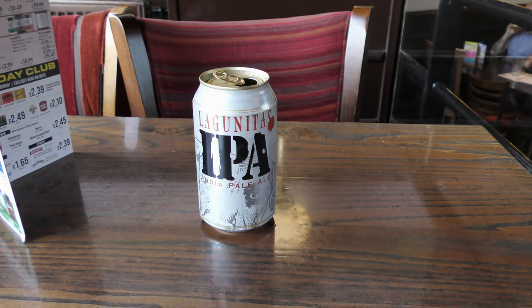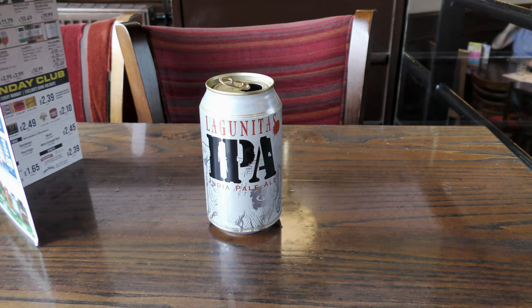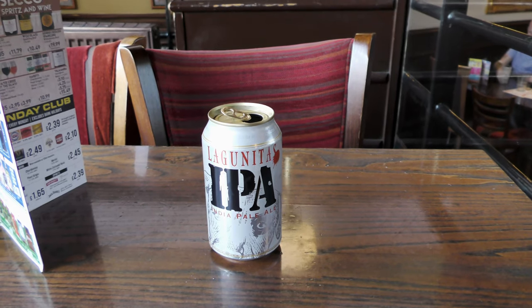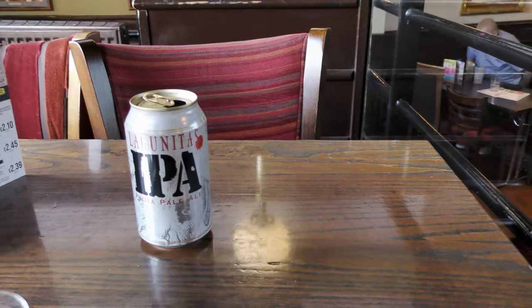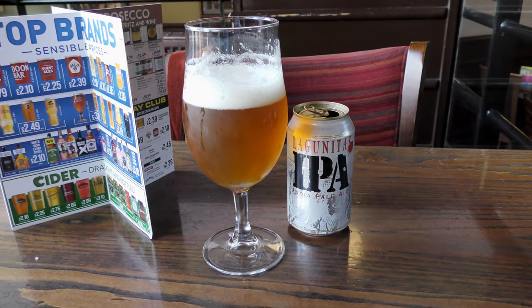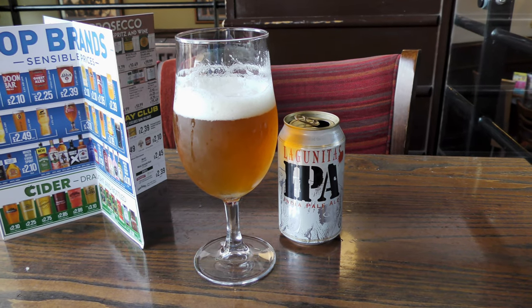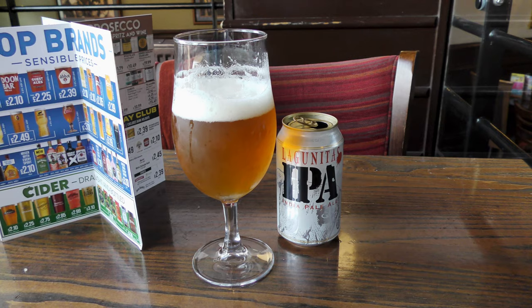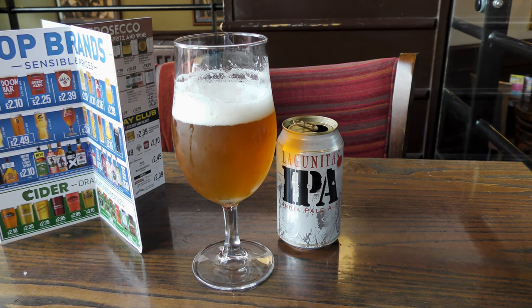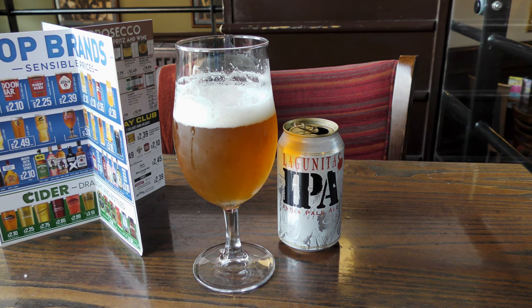Anyway, 6.2. Really hoppy aroma, and yeah, I've got a cold. Wow. Very, very solid hop kick. Bitter. A little bit of fruit in there. Solid malt as well. That's a B++.